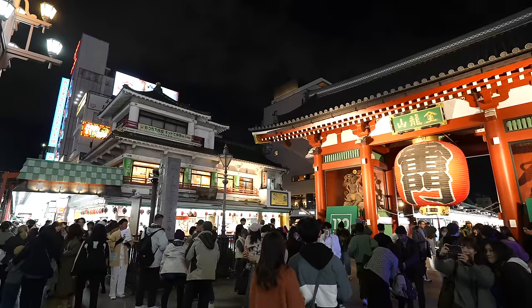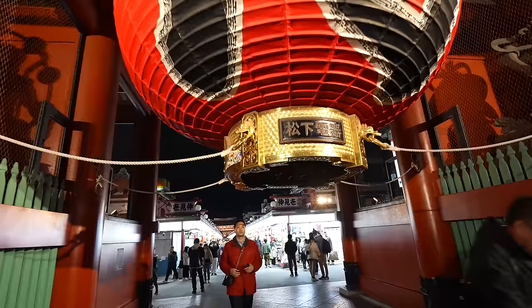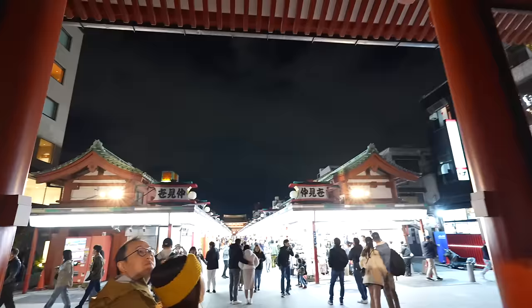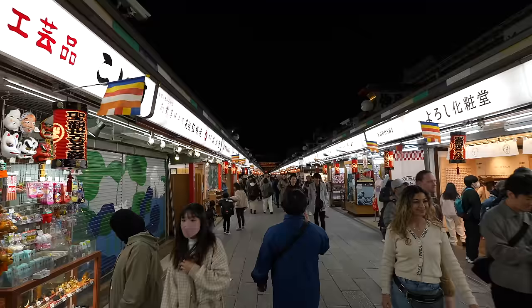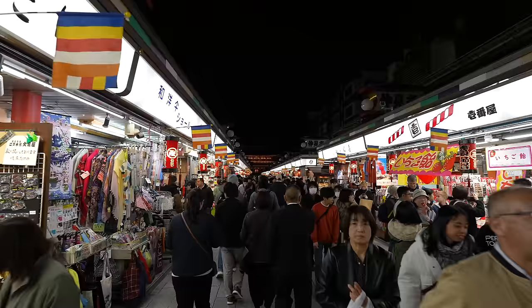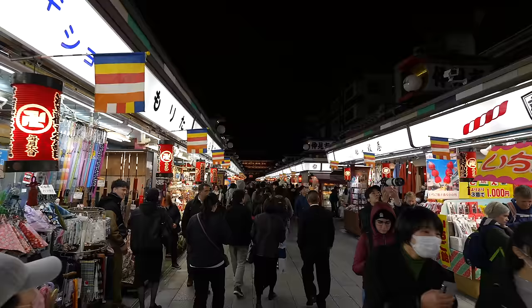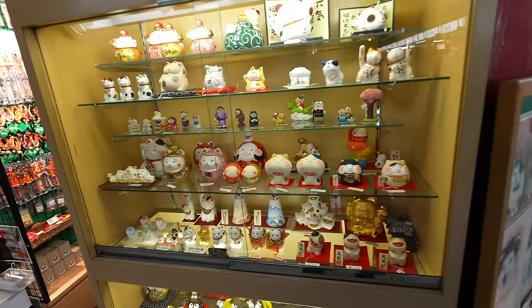Here we go. Oh, not that bad, huh? I thought this place would be more crowded. Let's go to Nakamise Street. Maybe because of the time, it's much better than what I thought. As you realize, in most places in Japan, if you walk in a crowded place, just try to walk on the left side. Yeah. That's how it works usually. Oh my goodness, look at those cats. That's so cute.